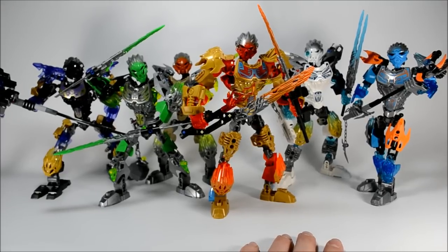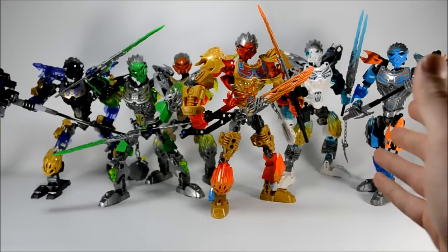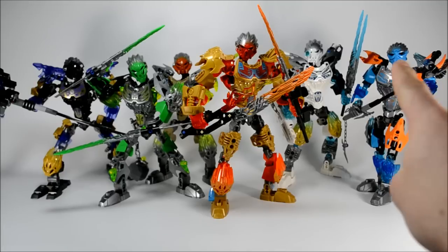So I think that effectively covers all of the sets. I do appreciate some of the new color schemes. There's some that I wish could have been different. I really like having Golly right there be blue and orange. And with the translucent dark blue and light blue on the lower arms and lower legs, it feels elemental to me. It feels like water.